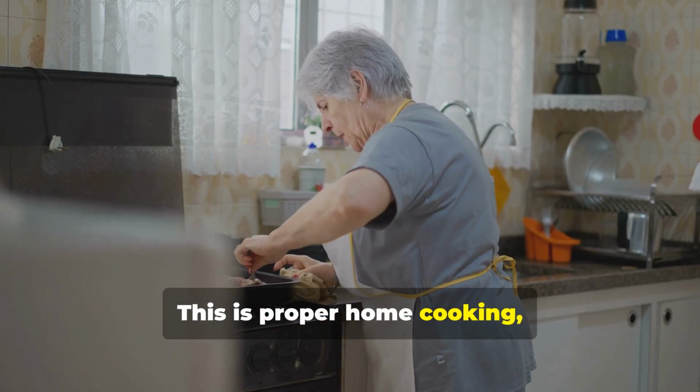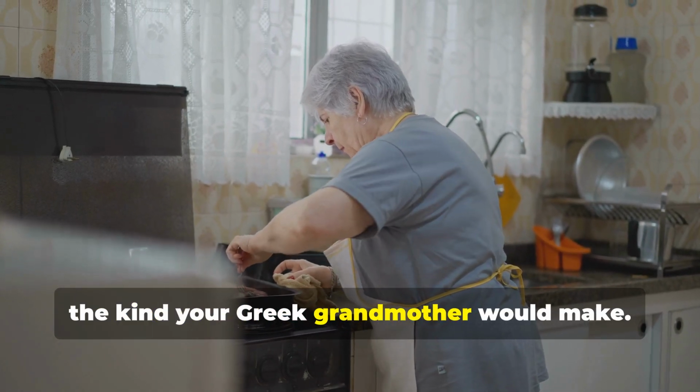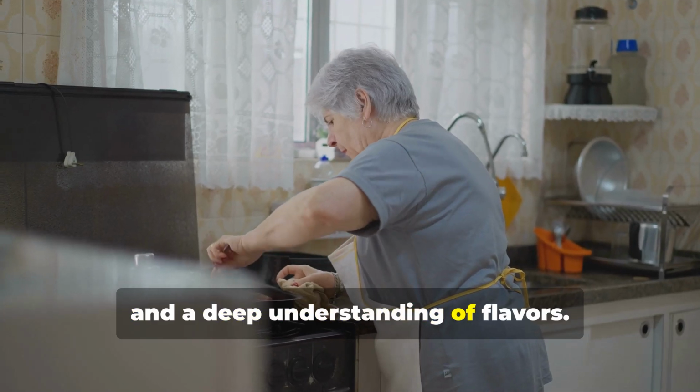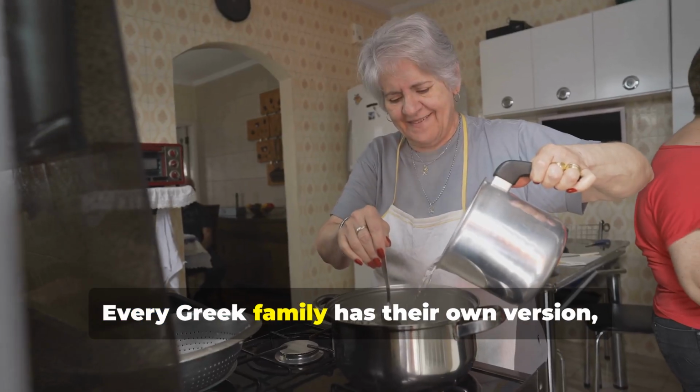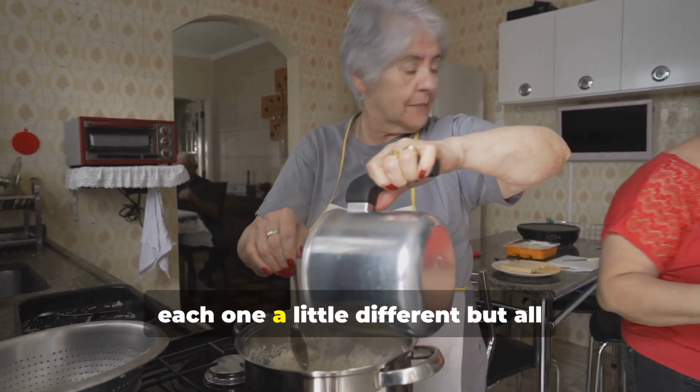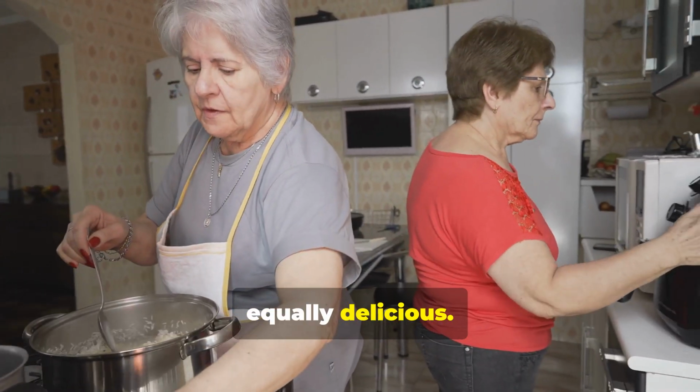This is proper home cooking, the kind your Greek grandmother would make. It's made with love, patience, and a deep understanding of flavors. Every Greek family has their own version, passed down through generations, each one a little different, but all equally delicious.